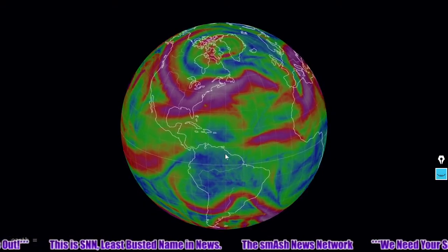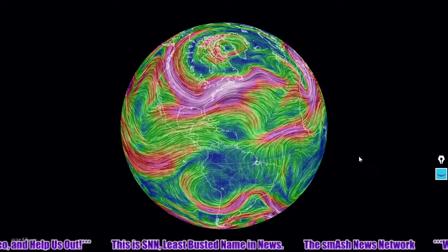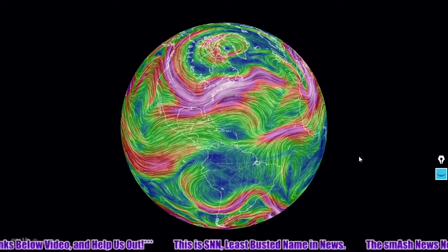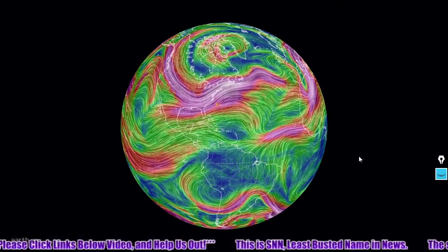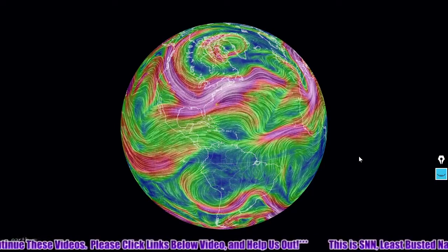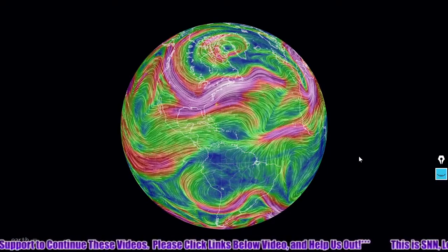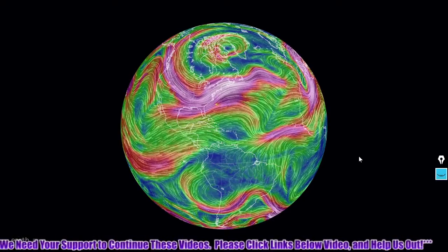Here are the jet streams of the Western world. Extremely chaotic, especially in the South. Look at the jet stream over South America. It's completely broken up. We've got a massive anticyclone in between Greenland and Canada. Extreme meridional jet stream bends over the Pacific Ocean. Doubled up jet stream over the Atlantic Ocean.